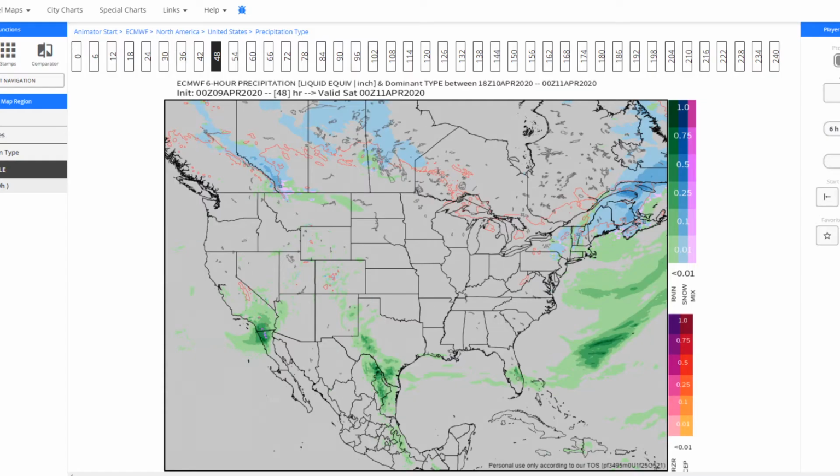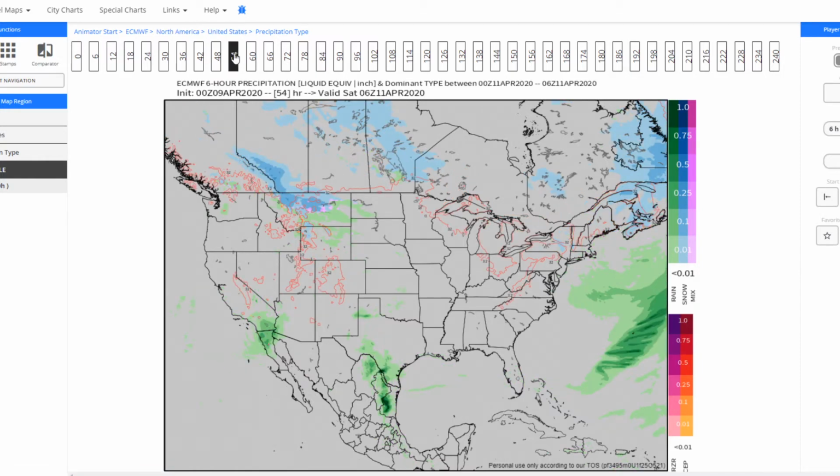Now, let's start looking at your actual storm system, and I won't have my personal snowfall and rainfall forecast for this today, but I will have one out most likely as we get closer to this event, because we still do have a bit of discrepancy between the models, and I will be going over that in today's video.